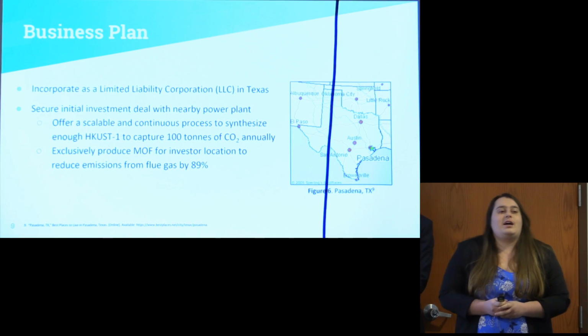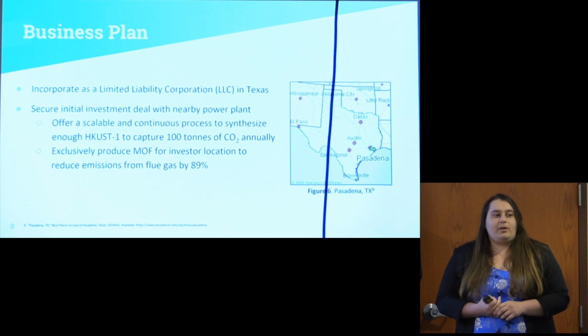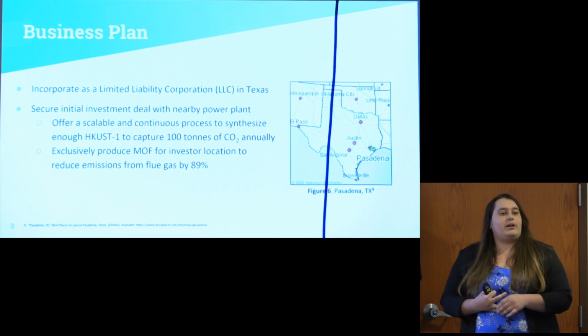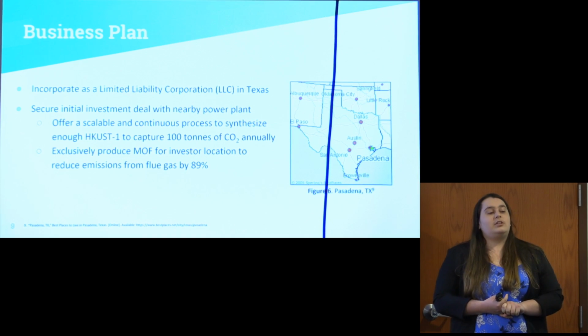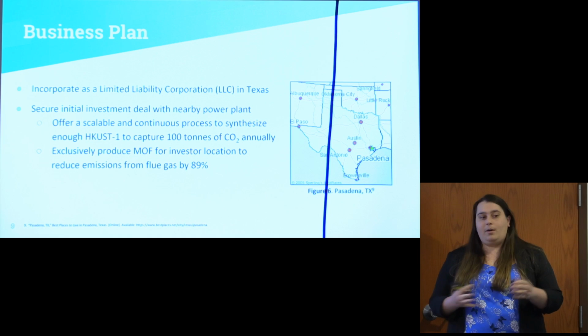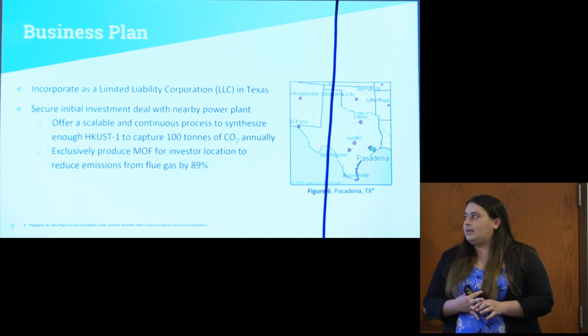So, kind of introducing our business plan. As I mentioned, we'll be incorporating as a limited liability corporation, or LLC, particularly in Texas, mostly because of the strategic advantage of being near where a lot of fossil fuel combustion and oil companies are located, in the general Gulf Coast area. Particularly, as you see in Figure 6, we'd like to focus more on the Pasadena area. Again, we'd have great access to the larger Gulf Coast area, but we'd be strategically placed to hopefully secure an initial investment from one particular investor in that area.